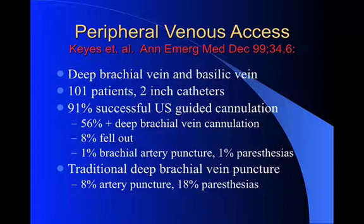They had 101 patients, and they used 2-inch catheters, so longer than the average catheter. They had a 91% success rate using ultrasound-guided cannulation, and 8% of those fell out. They had 1% brachial artery puncture and 1% paresthesias. This is in deep contrast to traditional deep brachial vein puncture, which showed 8% arterial puncture and 18% paresthesias.